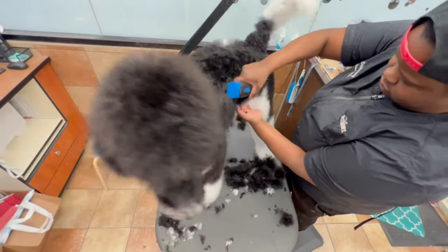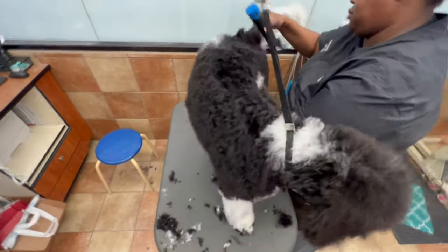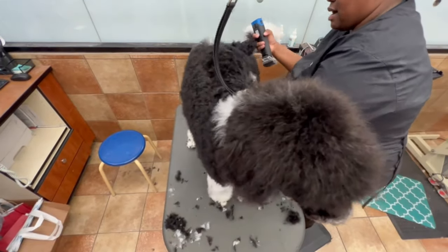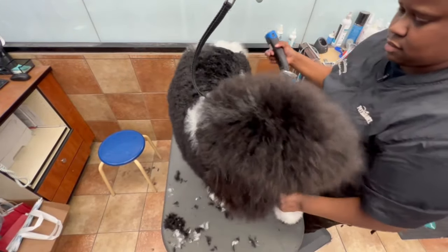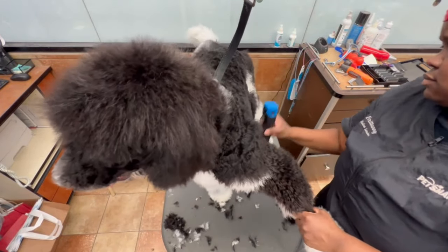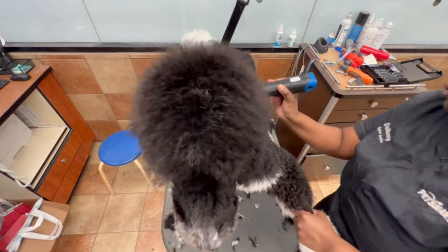And this is why I always tell people, you have to get your dogs used to grooming before you get a full body haircut, because some people bring their dogs in and the dogs are 2 months old and they're like, well, I want this type of haircut. Your dog is too young to get a full haircut.